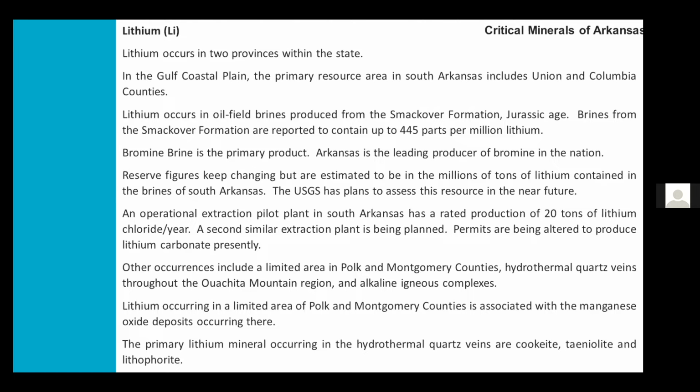Other occurrences of lithium in Arkansas are in Polk and Montgomery counties, in hydrothermal veins throughout the Ouachita Mountain region, and in alkaline igneous complexes in central Arkansas. The lithium occurring in Polk and Montgomery counties is associated with manganese oxide deposits occurring there. Primary lithium minerals occurring in hydrothermal quartz veins are cookeite, cryptomelane, and lithiophorite.